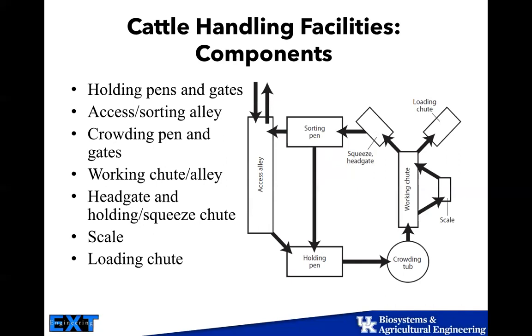So we have an access or sorting alley when you're bringing these animals up from your larger field or pen. You really want this to be about 10 foot wide, 10 to 12 foot wide, maybe not much wider than that, because it's what you can defend. When you're moving cattle, you try to move them as a group, or a couple of animals, through this access alley. It makes it easier if you can push them uniformly through it. So about 10 to 12 foot wide would be ideal. And we'll go over some more of these as we go through the presentation.